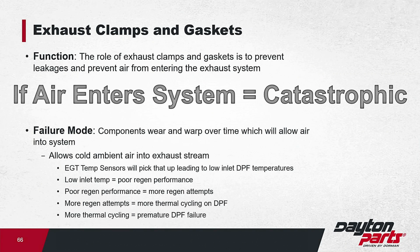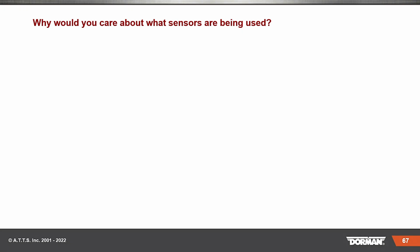I'll get back on board on this real fast. The reason is the role of exhaust clamps and gaskets. It's a component that nobody thinks about. They will wear, and you guys know I'm preaching to the choir here. If you work on this stuff, you try to get some of them off, they're frozen, and so on. But the problem is, if they're leaking, they allow cold ambient air into the exhaust. The temperature sensor is going to pick that up, and it's going to lead to a low inlet DPF temperature. And again, low temperature, poor regeneration, and so on. So please look at that in your handouts.